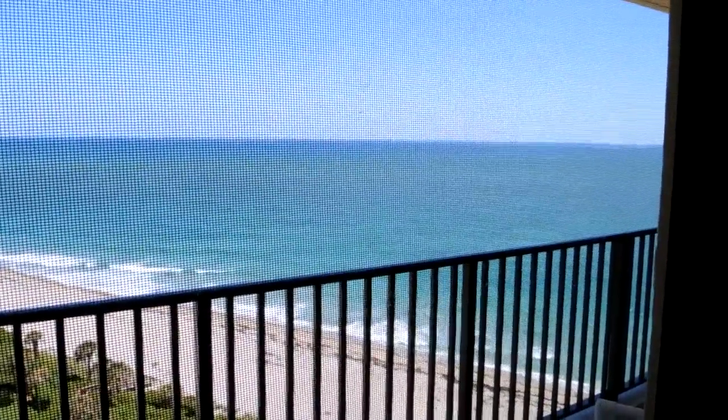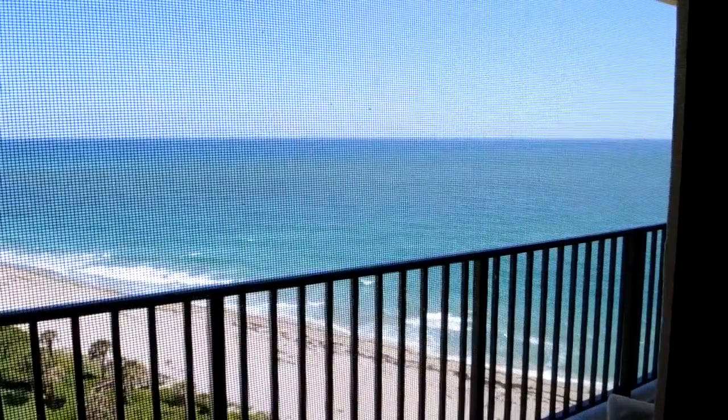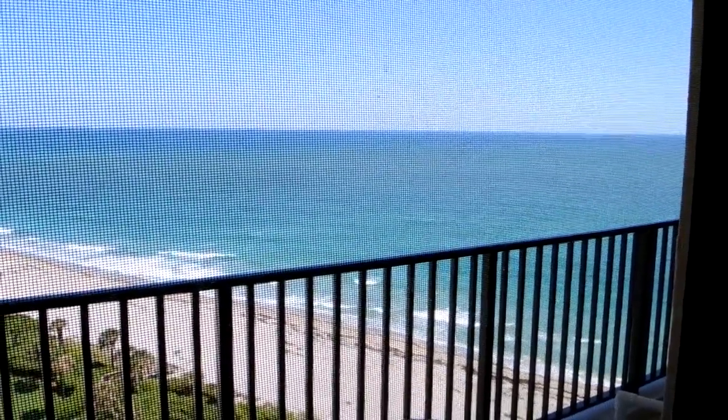I am in Florida right now and there's an ocean right behind me. I'll turn you guys around so you can see, but hopefully you can hear me okay and it's not being washed out. You hear that? Coast Guard, flying over the beach. Do what you gotta do.